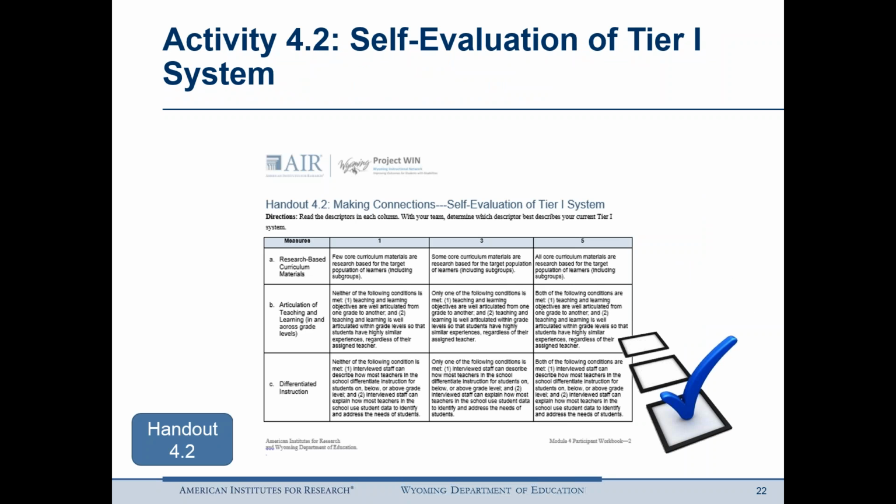Throughout this section, we have reviewed the criteria outlined in Handout 4.2, an excerpt from the Fidelity of Implementation rubric for MTSS. Take a moment to reflect on where you are in your implementation of these 5 components or 5 criteria. Pause the recording and begin when you're ready to go.